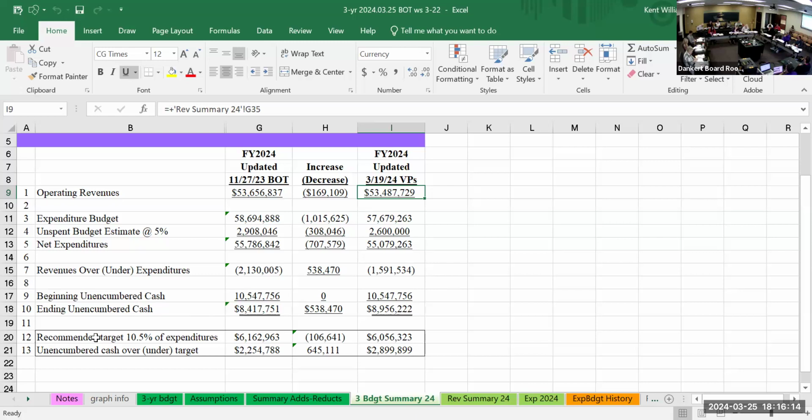If we're still looking at the 10.5% guideline, that would still leave us over that guideline in the unencumbered cash at the end of this year by about $3 million in our reserve. That's what we're talking about. There are our reserves.